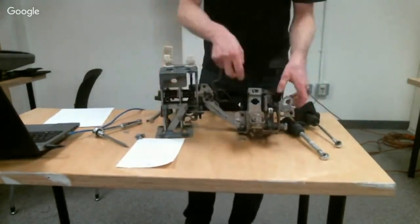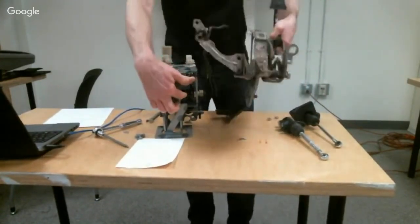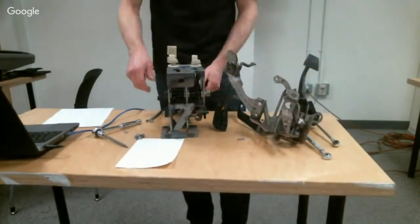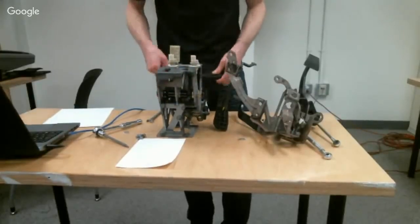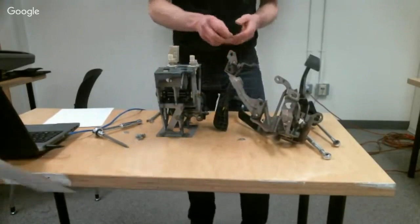Instead of these thin little plastic bushings, you can probably see in there, we've got heavy duty bronze bushings called oil-lite bushings that are impregnated with oil. And we've got Delrin washers as spacers. So it's going to be a lifetime of maintenance-free operation.